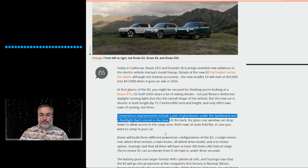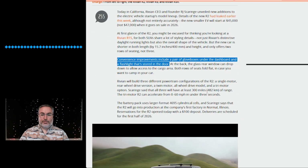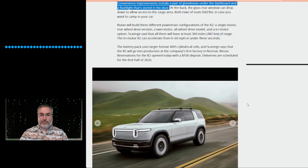At the back, the glass window can drop down to allow access to the cargo area, because that's exactly what you do while you're driving your damn car down the road. Rivian will build three different powertrain configurations of the R2, a single motor rear-wheel drive version, a twin motor all-wheel drive model, and a tri-motor option. Scaringe said that the three will have at least 300 miles of range. The tri-motor will accelerate from 0 to 60 in under 3 seconds, because that's exactly what you need.